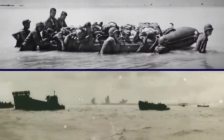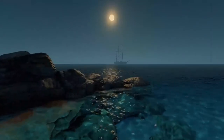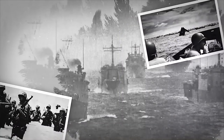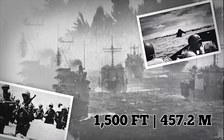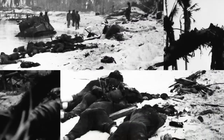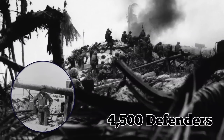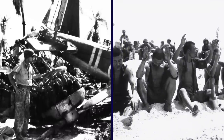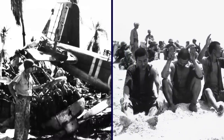American boats couldn't get very close to the shore because of the amount of coral surrounding the island, leaving the Marines with no other choice but to wade in on foot from 1,500 feet away. Half of them lost their lives before even stepping foot on land, as they were met with 4,500 well-equipped defenders. The Japanese resisted fiercely, fighting almost to the last soldier.